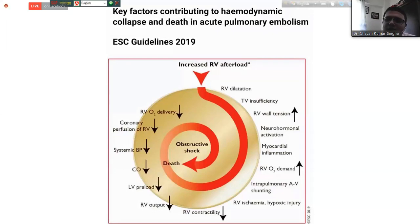This is a very important slide. What consequences can happen when RV pressure overload occurs? There is RV dilation, TR, and wall stress followed by RV ischemia or decreased RV contractility, and ultimately it affects the systemic circulation, leading to decreased coronary perfusion, decreased oxygen saturation, obstructive shock, and death.